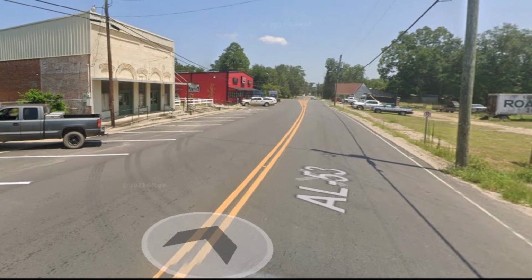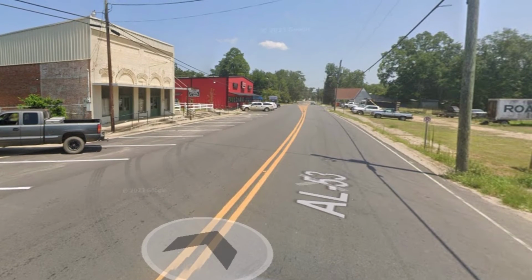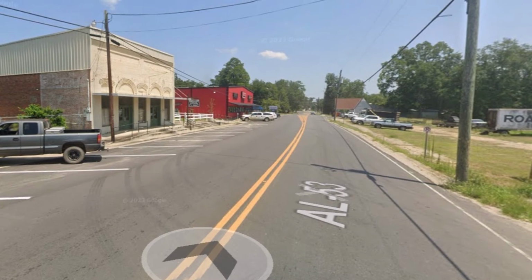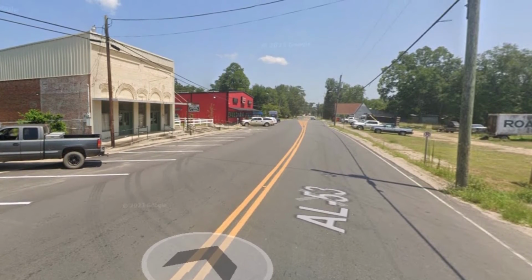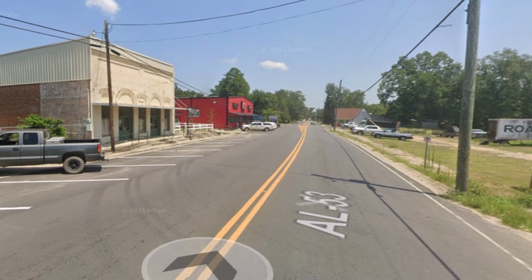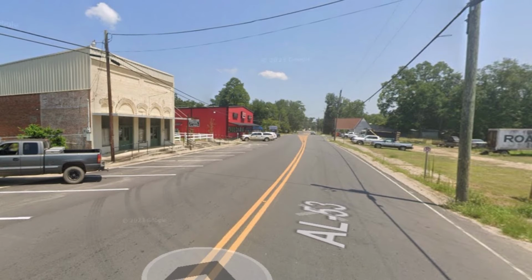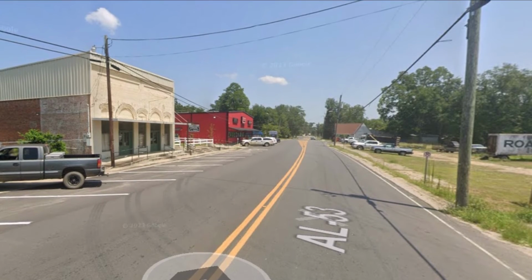So here's another great image of downtown Cottonwood. Cottonwood's got a pretty big downtown for such a small town. It actually has a pretty good, vibrant downtown area. It's the kind of place I might even want to visit someday. You never know. So I just thought I'd show that picture here.